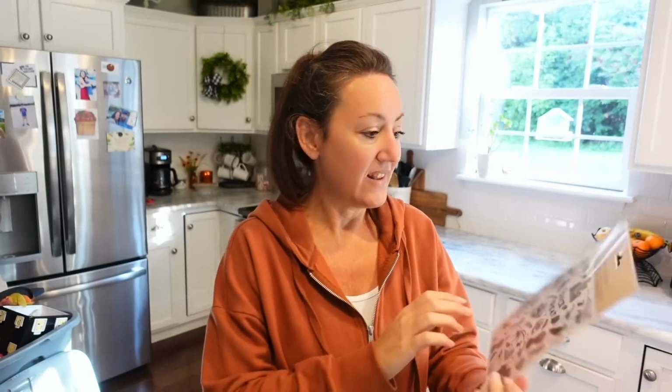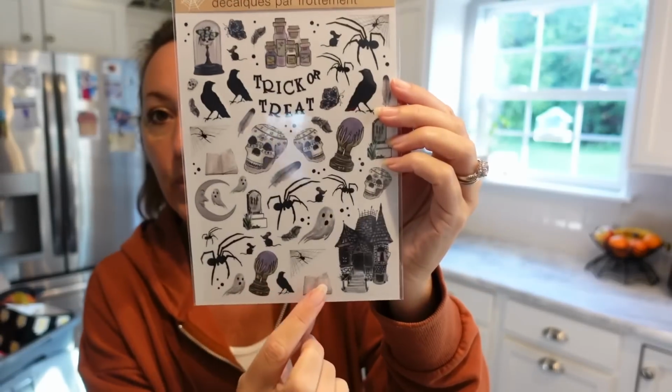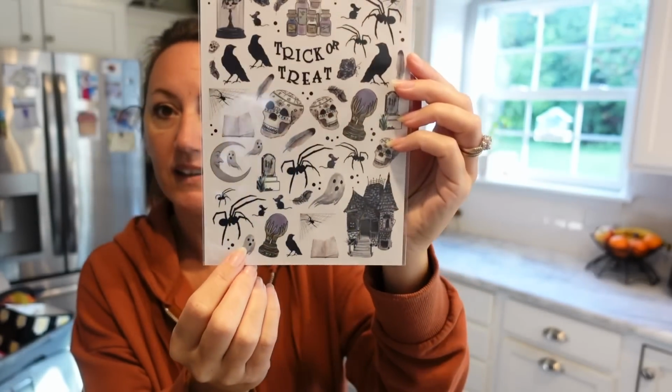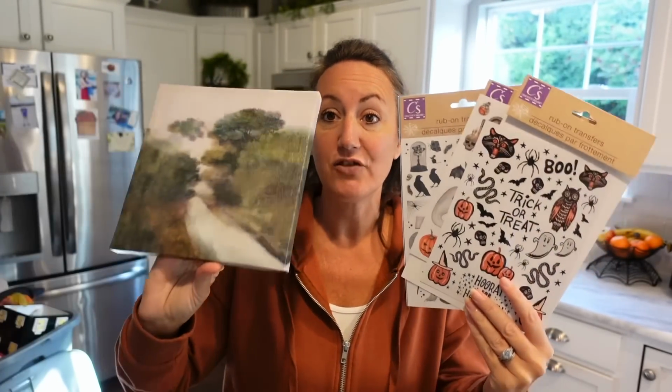This one is really cute to craft with. And then this one, look, you just got skulls and crows and spiders and a haunted house. More spooky ghost on this one. Yeah, not only can you craft with these, but I'm really thinking of trying to add them onto this painting.